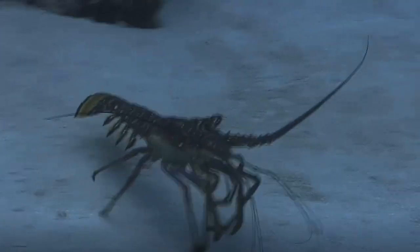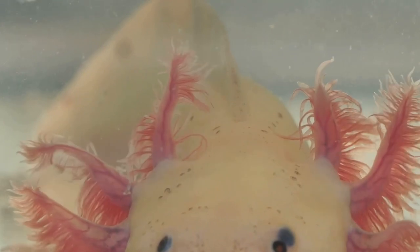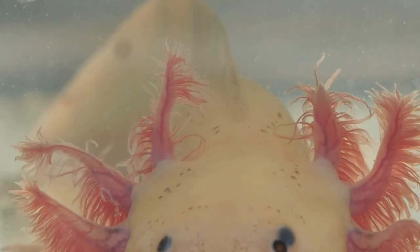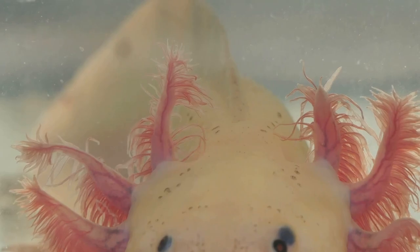Now, what ties these three subphyla together? Well, at some stage of their life, they all exhibit a notochord, a flexible rod-like structure that provides support. This notochord is a key characteristic of chordates, a larger group to which these three subphyla belong.